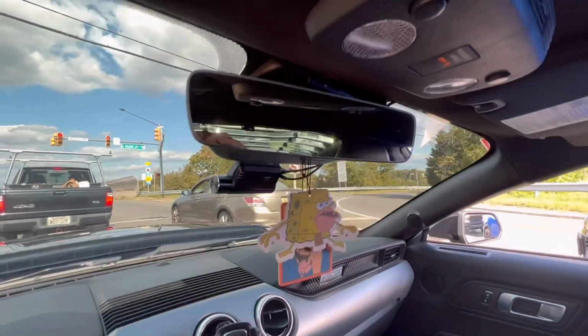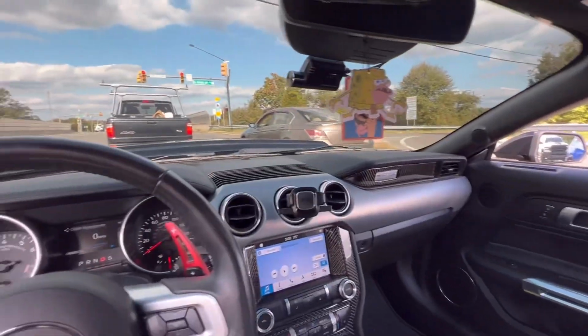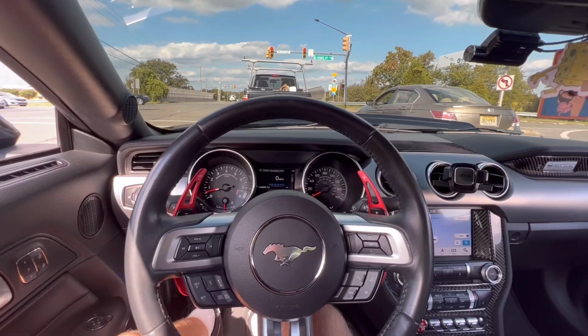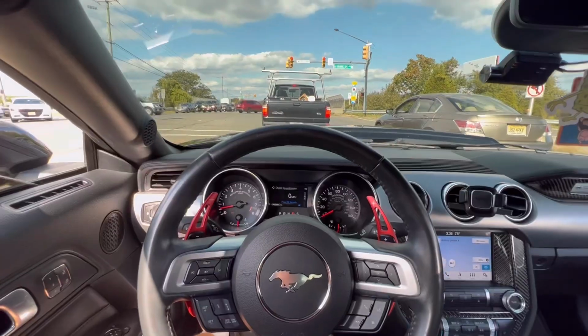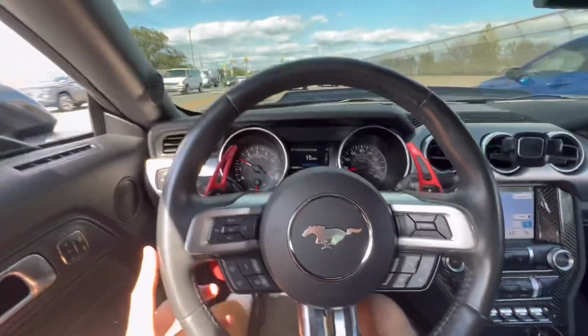There's actually a TRX right there in white. Right there's a TRX. I'm gonna try to get next to him, see if we can play around with him a little bit. He would smoke me because it's supercharged, but let's see if we can play around with him a little bit. If you guys want to see anything else about this car that I have not covered yet, just let me know in the comments.